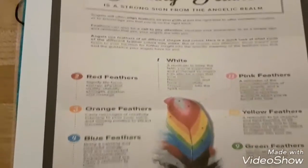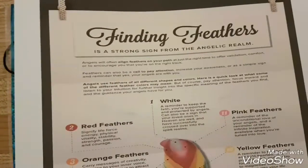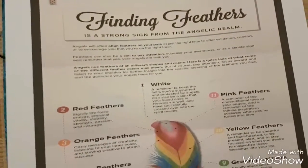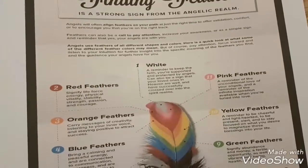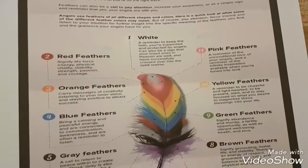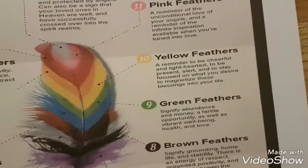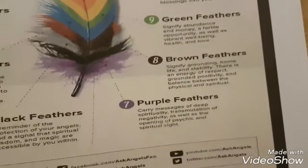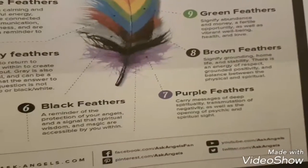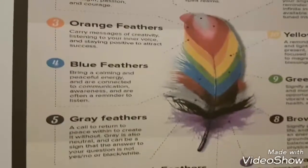Also online, I found this cool page about angel feathers. I googled it and it just happened to pop up because I was looking for angel wings. This popped up in the image section. It tells you if you find a feather and it's one of these colors, what it means. If you find a white one, it means this. If you find pink, it means this. All the different colors, what they mean. Personally, I always found white or brown, or black, but I never found a colored one.